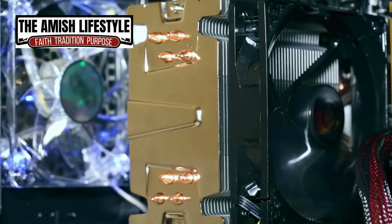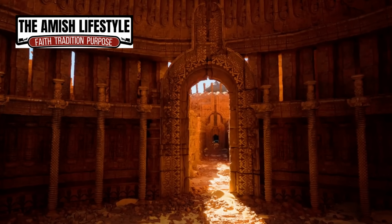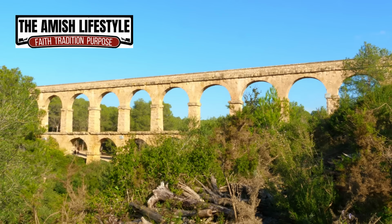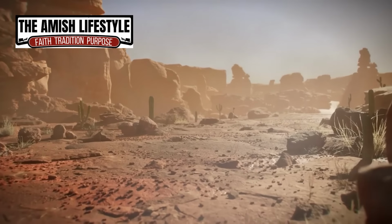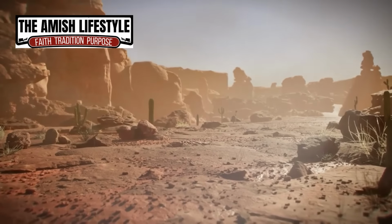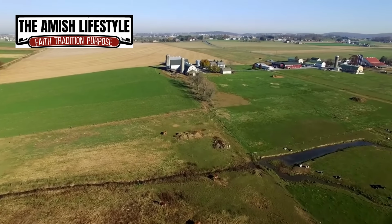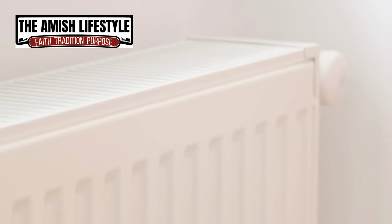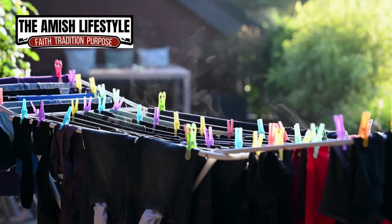This technique, known as evaporative cooling, has been used for thousands of years. Ancient Egyptians hung wet reeds in doorways. Roman engineers designed aqueducts to circulate water through buildings. And today, many desert communities still use similar methods. But the Amish? They've kept it alive in a way that fits their lifestyle perfectly. No complicated machines, no noisy fans, just a few wet towels and a little bit of science.